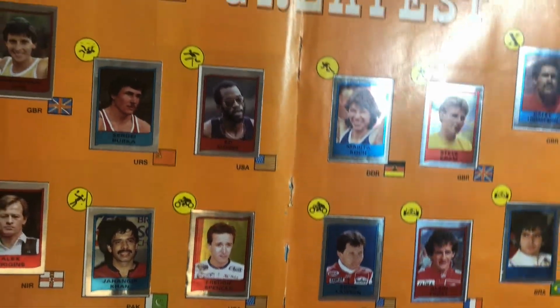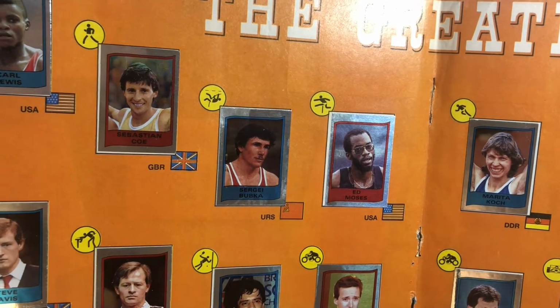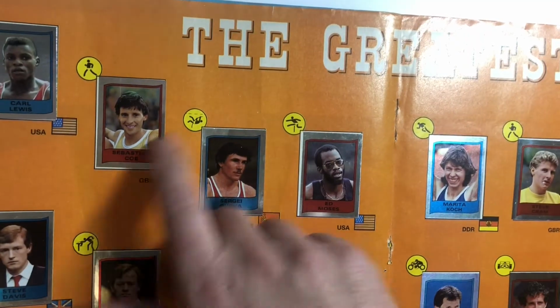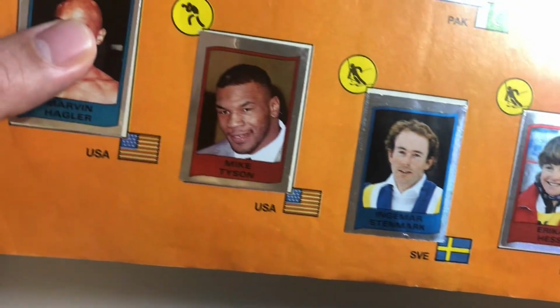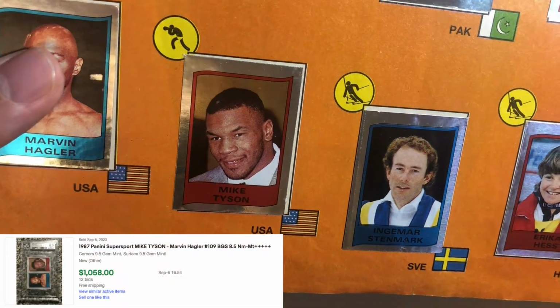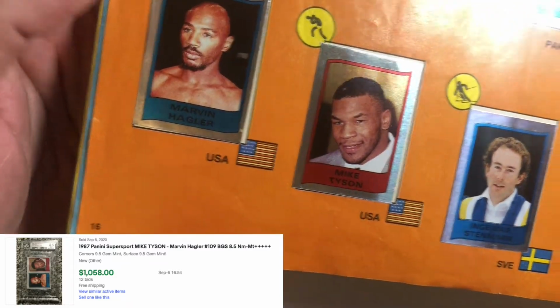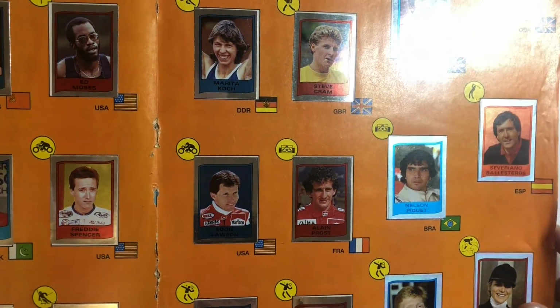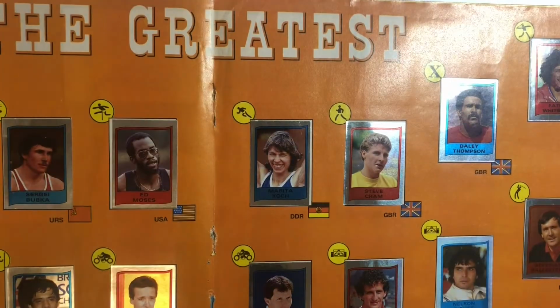All right, the greatest. This page has athletes from all around, different sports in different countries, and there's your snooker player, but the one I'm very interested in is Iron Mike Tyson right there. This is one of two cards that he has in this set. Then you've got Marvin Hagler, another all-time great, and some others here. Pretty cool stuff, but Mike Tyson is the primary card in this set.